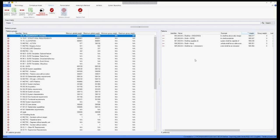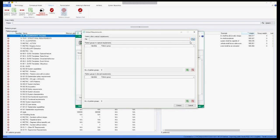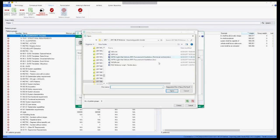I have created patterns such as: I want to identify all the sentences in the document starting with a noun plus shall be plus design plus whatever, or noun plus shall plus an action, or noun plus shall be capable of plus an action, or something like shall have a number of other nouns, other entities, or shall be as, and then followed by a property.